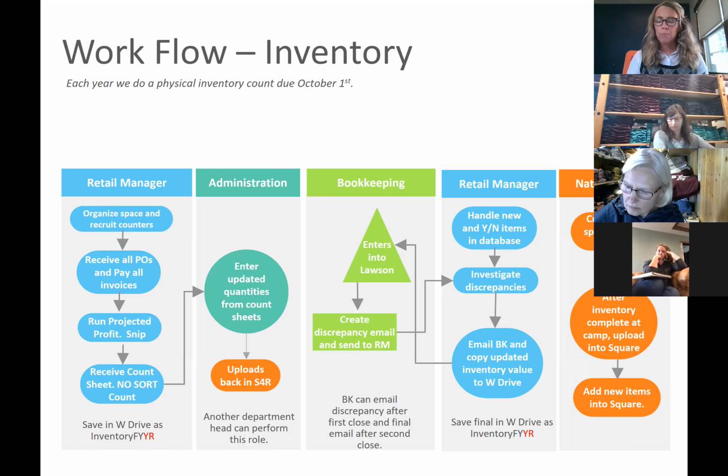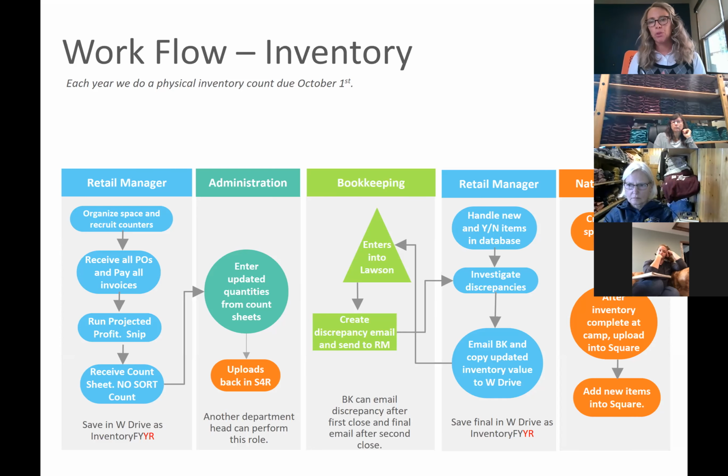The next step, we want another department head to be involved. This is most likely going to be an admin manager. It's been that way in the past. And they're going to take your count sheets and enter into Square those updated quantities. So if your admin manager, for some reason, is not available, it can be a food service manager, your guest services manager, but just another person that's a department head. And this doesn't take a lot of time. So 30 minutes to an hour, depending on how fast they can enter things in. But that will be discussed in more detail.